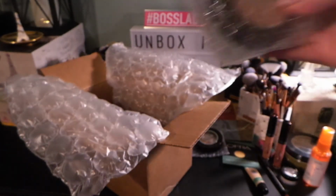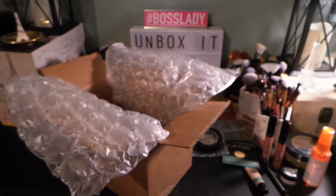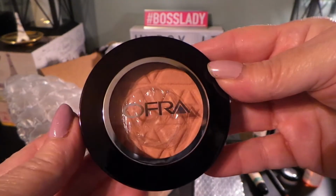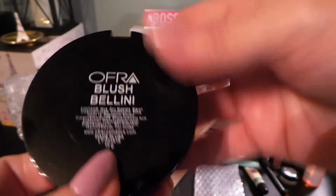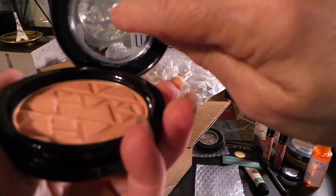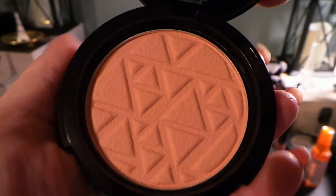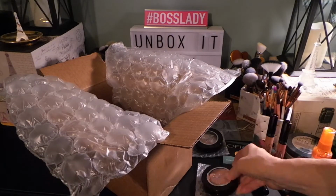And what else do we have here? Let's cut into this. Lots of goodies. And I definitely will be sharing these in a giveaway. I already have some Ofra. I think with my Ipsy bags, I got two Rodeo Drives, and I already had a few of the Ofra highlighters. And this looks like a blush. Yes, in Bellini. So we will open that up, and like I said, another one of these here, so there's no damage. So that is the color of the blush, and I love getting blush.